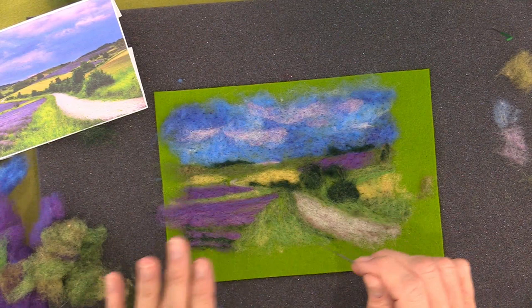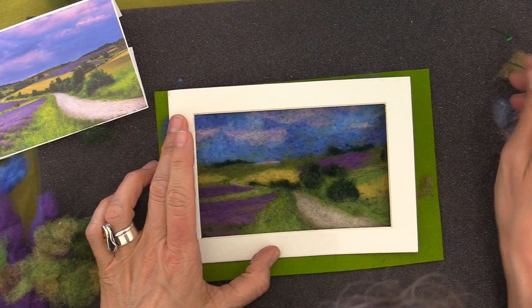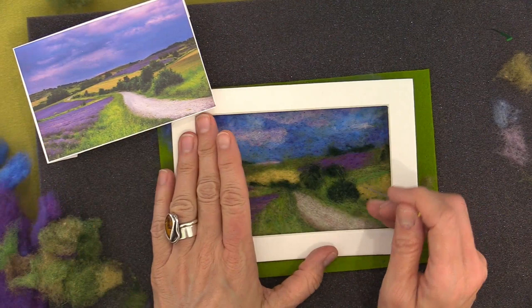There's a lot still to do on this piece. There's a lot of fun still to have. There's a lot of detail to add. But I think it's starting to look a little bit like a pastel of this beautiful photograph that we're allowed to work from. And I really look forward to seeing what you all think about that.